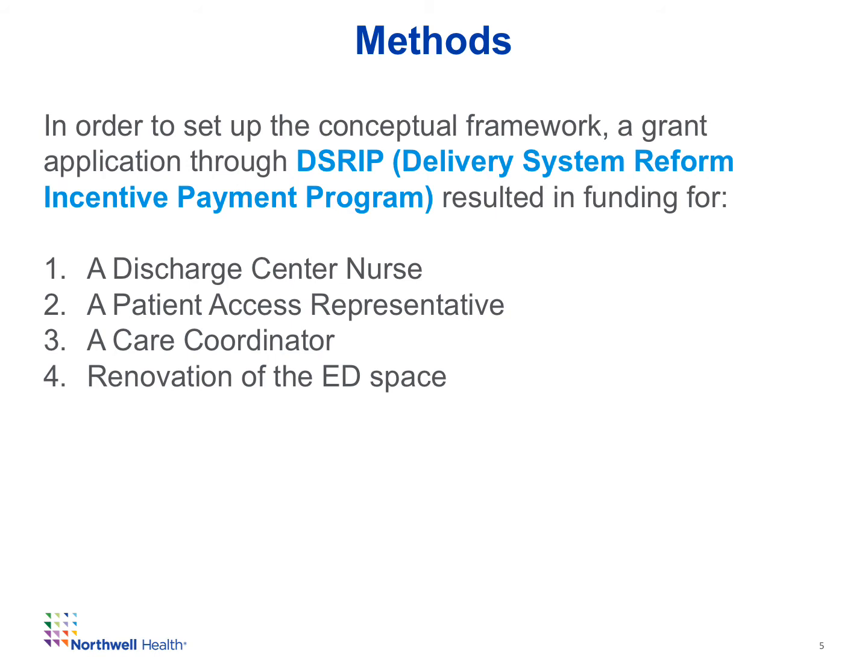In order to set up this conceptual framework, the funding resulted in a discharge center nurse, a patient access representative in order to make appointments, a care coordinator to provide care coordination both during and after the patient's visit from the emergency department, and a renovation of the emergency department space.